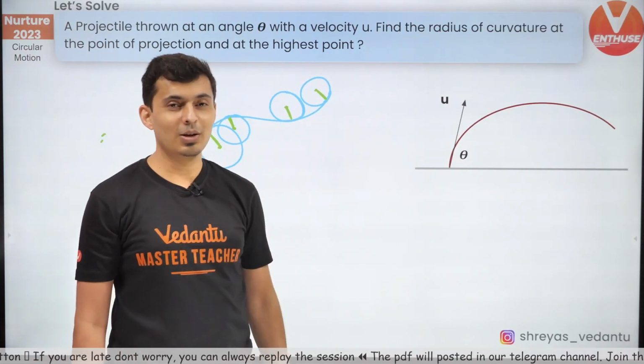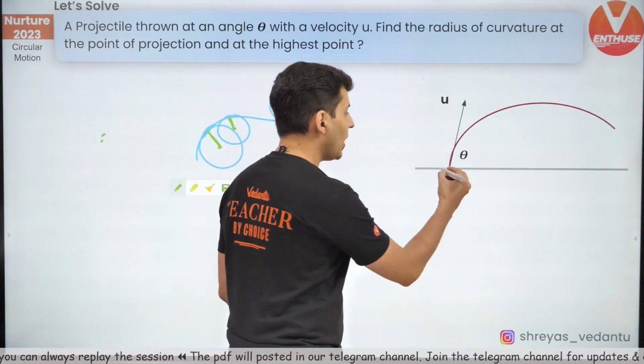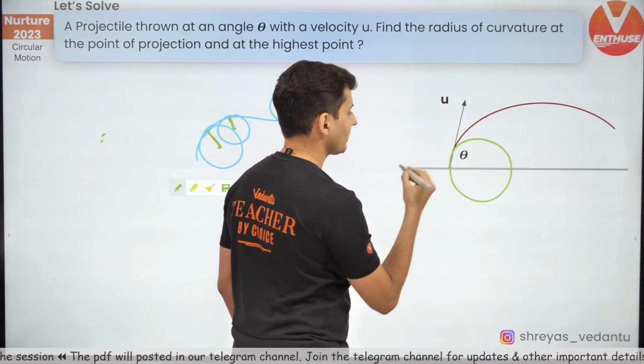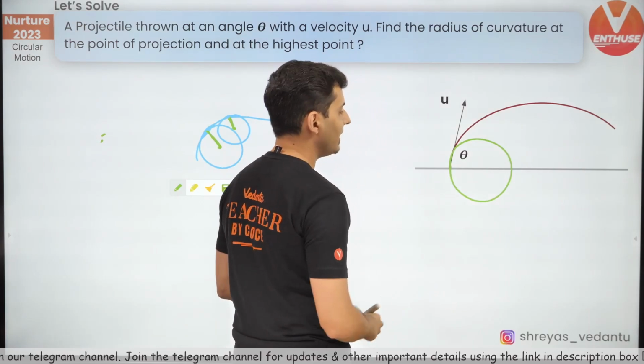It is not even circular motion. But that parabola is made up of small arcs, and one such arc is probably going to create a circle right over here. Can you see that? So there is going to be a circle right over here, and the question which is asked is, what is that radius of curvature?